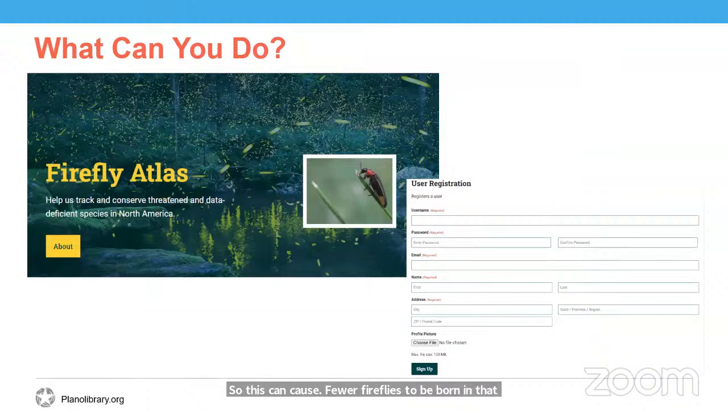So what can you do? Firefly Atlas is the citizen science project for fireflies. It is a project from the Xerces Society, and the Xerces Society is a nonprofit that focuses on the conservation of invertebrates and their habitats. The goal of this project is to better understand and conserve the diversity of North American fireflies.